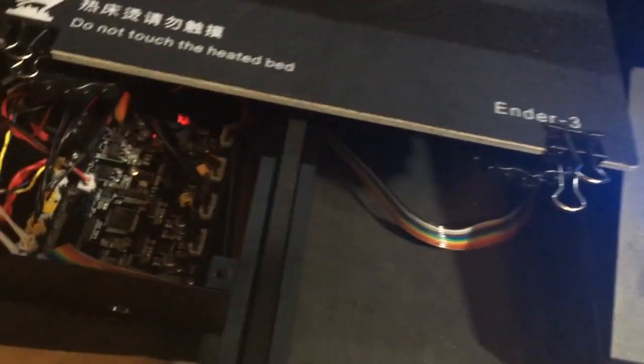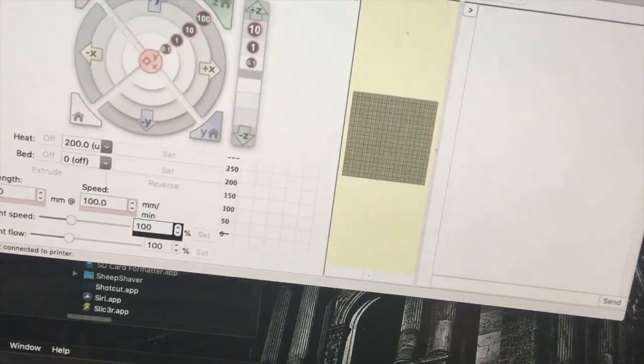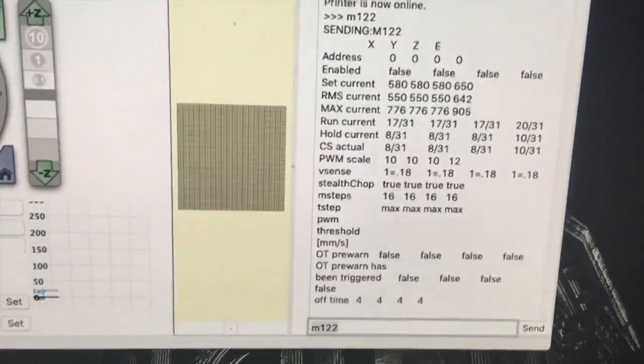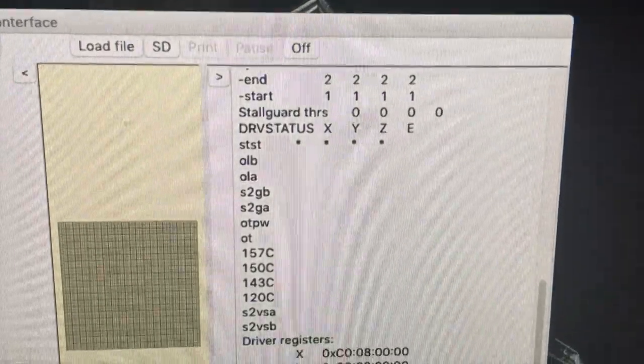I just wanted to check a couple things with this fork to make sure it was cool before I went and posted links to it online. Check if the USB was working properly. As you can see right here, Pronterface is connected, and I sent an M122 to see if the advanced Trinamic settings that I turned on were working, and they're working fine.